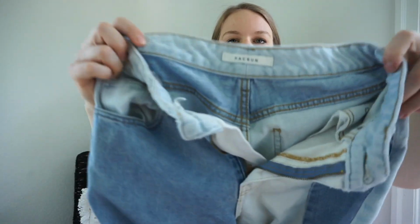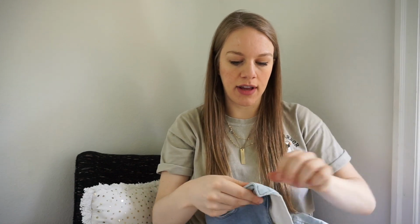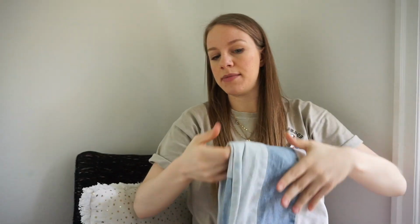Next is a pair of Pac Sun. These are really cool patchwork denim jeans. They are in the mom jean style in a size 26. So we'll see if they take these. They used to take Pac Sun jeans really regularly, but past couple times that I've taken them in, they haven't accepted them, so I'll be curious to see if that's the case.